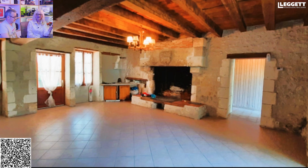In the winter months, the stones heat up and it keeps warm for ages. And in the summer months, when you've got the very strong heat, it keeps it cool. You just close the shutters, and it's just perfect temperature. Nothing to do in there at all. It's such a lovely big space.